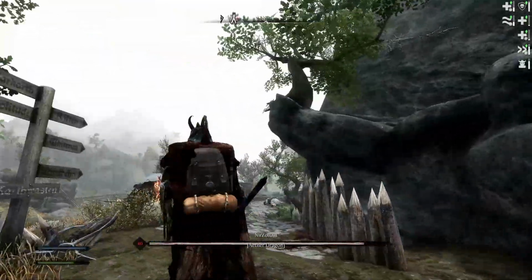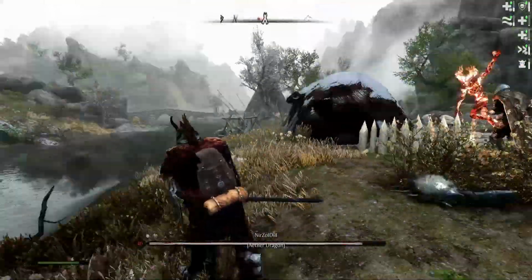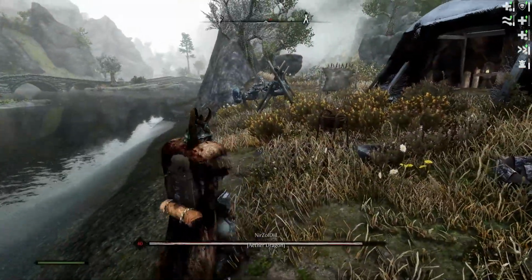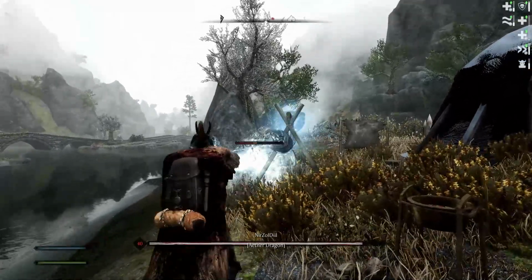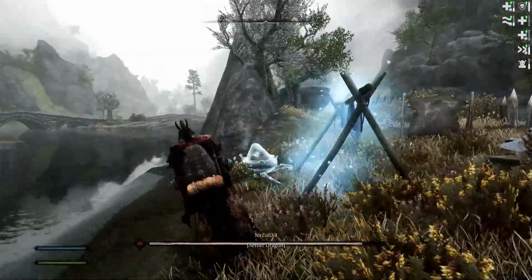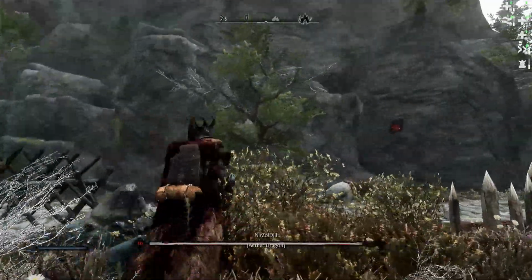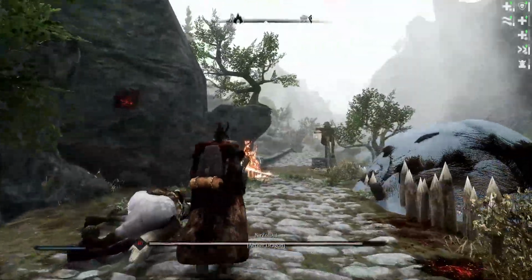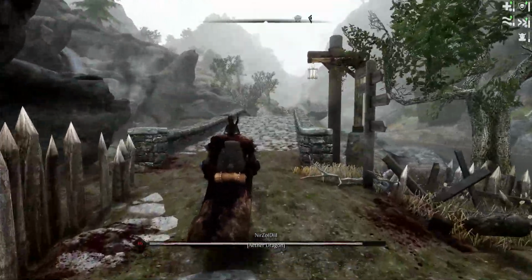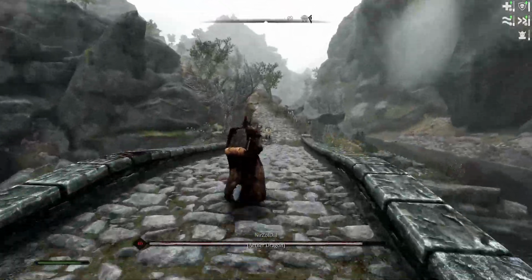I hate being caught in this sort of loop where the dragon doesn't turn up and stuff. It just annoys the hell out of me. Alright. Okay, there we go. Come on! Right, now I gotta go chase the dragon. Okay. Screw this, I'm going back.